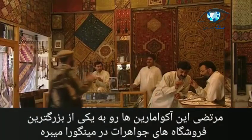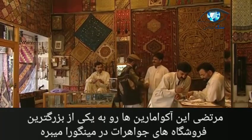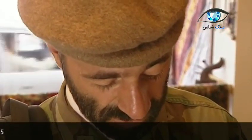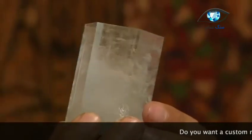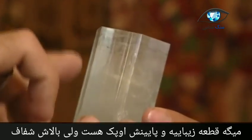Murtaza is offering his aquamarine crystals to one of the biggest shops in the city of Mingora. It's an aquamarine. It's a beautiful piece. It's opaque at the bottom, but translucent at the top.